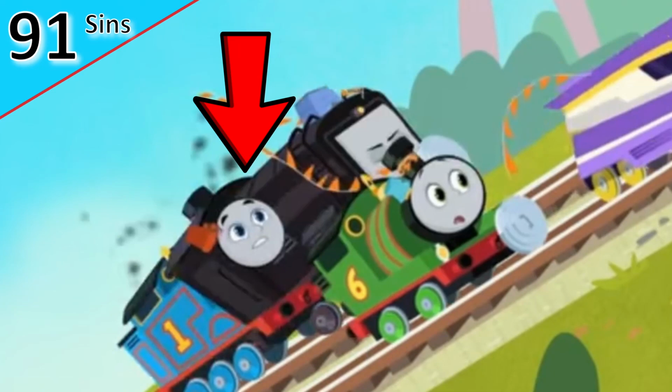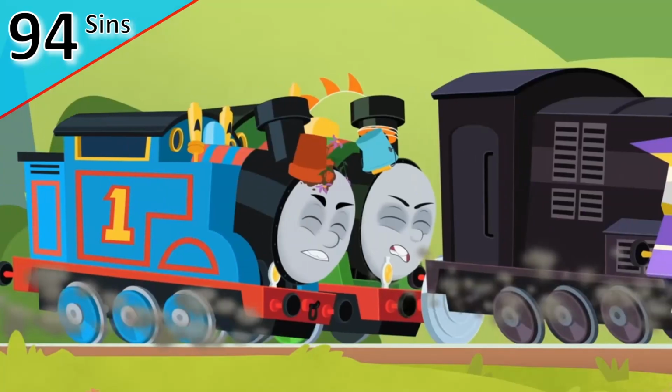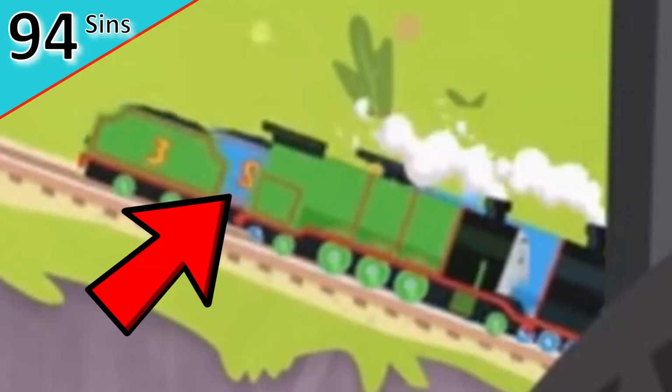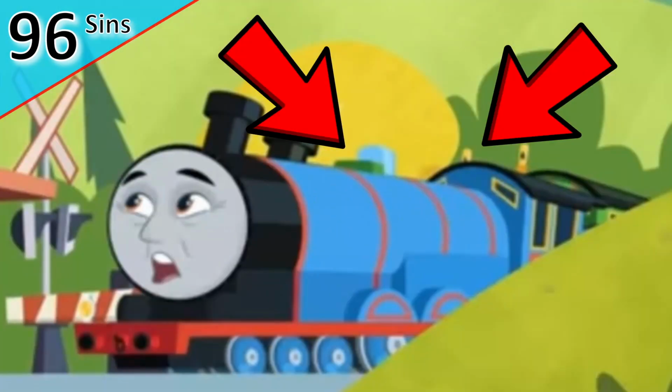Thomas's head clips through Diesel. Kana's headlamp appears weirdly distorted when she jumps, but that isn't as bad as Thomas's headlamp switching sides during his leap. Finally, we see Edward, the best engine. Unfortunately, his number is backwards and Henry is missing a window. Also, Edward's dome and whistle appear positioned behind his cab and then behind Henry in this episode.